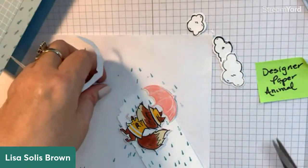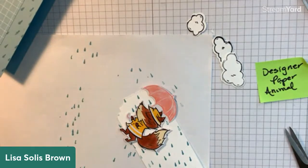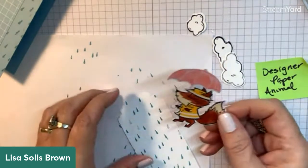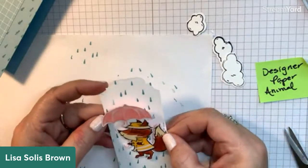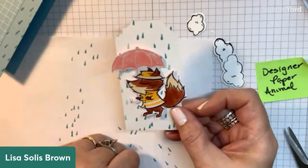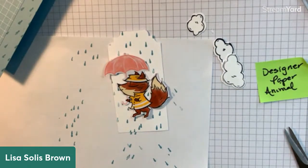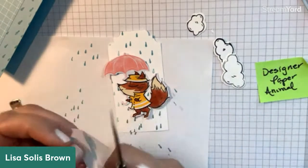It's beautiful. The effects, we have so many specialty papers this time, and the price is a little higher on it, but oh, so worth it. Okay, look how cute he is. Oh, did I throw in, I did. Where is my puddle? I'm going to cut the puddle out too.